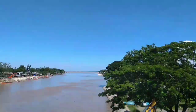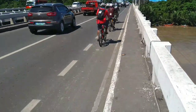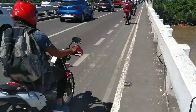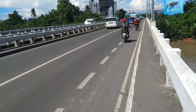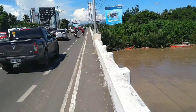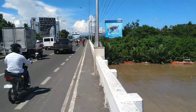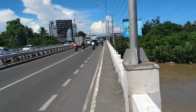Hey Joe, how are you doing? So this is the cycle lane on the left hand side here. Then you have your car lane, and then you have your normal lane. Now I don't know, as I said, whether you can walk here, but I'm just walking. I parked the scooter back there.